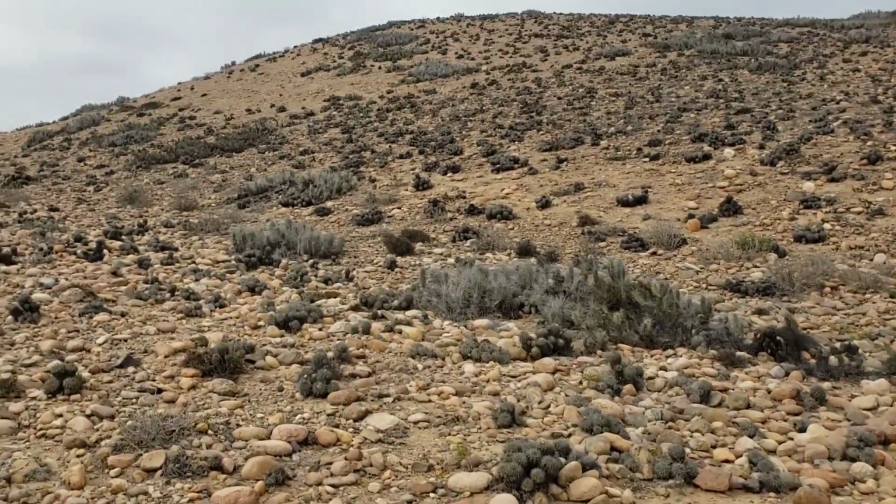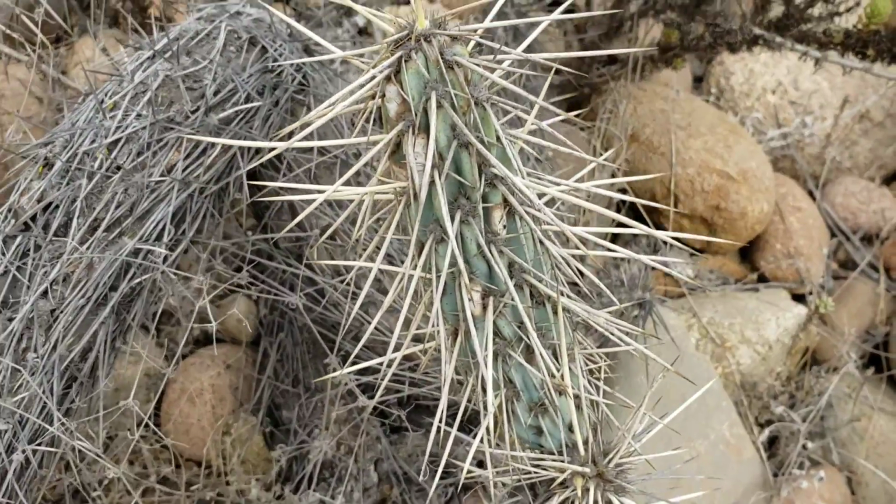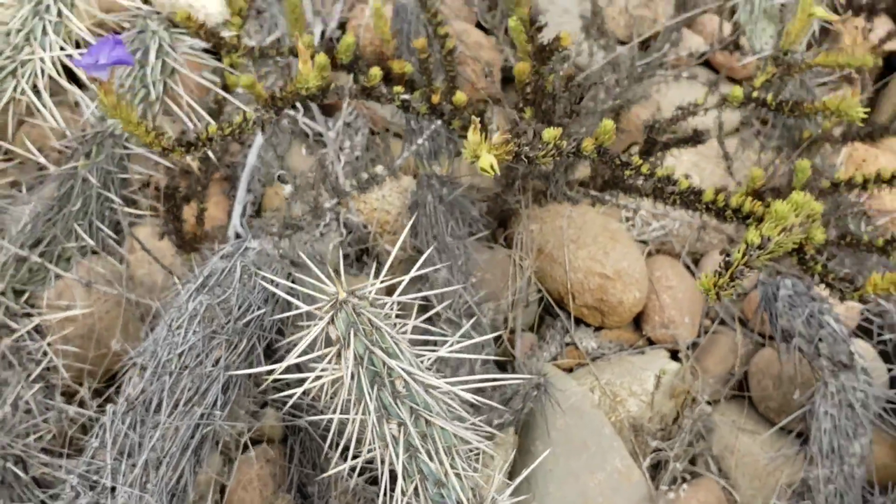Let's see what else we got going on up here. Miqueliopuntia looks kind of nice. Now look at the colors. Nice white spines, kind of a blue epidermal thing going on. That's pretty good. It's like a nice blue tan.